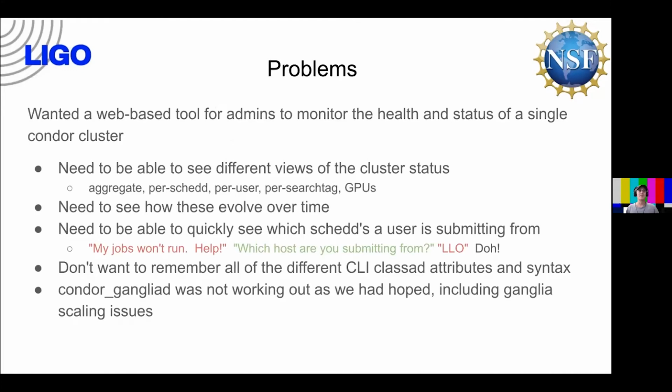So what are the problems that I was really trying to solve here? I wanted a web-based tool that would allow me to look at the health of my Condor pool, my Condor cluster, and do at least a limited drill down to help find out what's going on and where problems might be. I want to be able to see different views of the cluster status, both aggregate views and drilling down into schedd views or per user views or per tagged job tag views, and even information about how the GPUs are being used. I want to see how these evolve over time. I don't want just a snapshot, because a lot of times if a problem happens, it might be transient and go away, so you never get a chance to see when it happened.